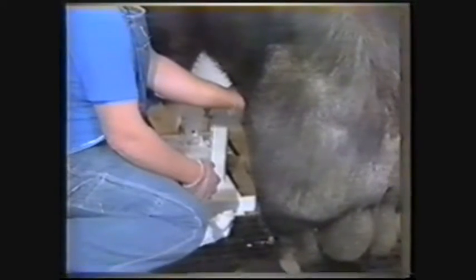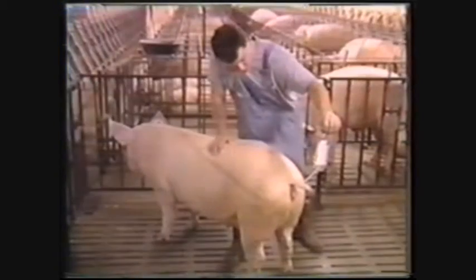in new genetic material. In order to maximize the benefits from artificial insemination, you must develop a system to best facilitate the transfer of genetic material from the male to the female. Let's take a closer look at the company that can help you develop that system.